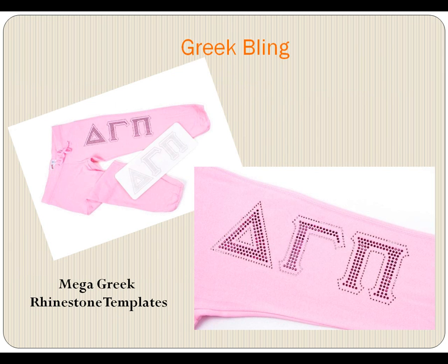Next thing we want to get into is a little bit on the Greek bling, and there's a few different things that I wanted to show here. Obviously, rhinestones are extremely popular in the industry, and the Spirit Show was just held a couple weeks ago, and for that show we wanted to bring them some new things to look at, and one of them happened to be the Mega Greek rhinestone templates. Here's where I'd like to get a lot of feedback from you if you have it, but we want to be able to expand our Mega Greek rhinestone templates, and your feedback can help us do that to different designs outside of the Greek business.